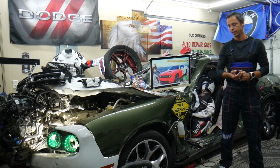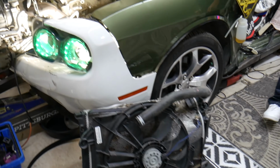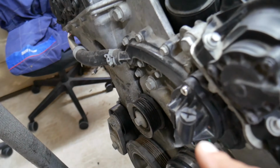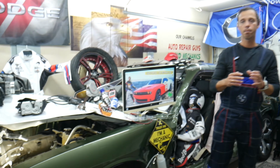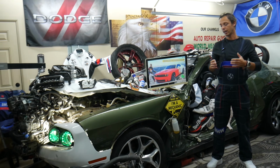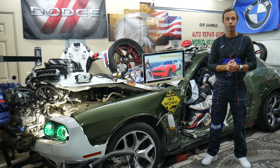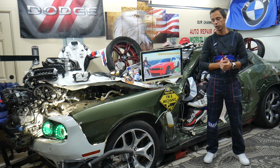Now another thing, guys, if you recently replaced radiators, hoses, thermostats, water pump, anything like that, and if you did not bleed the cooling system, that can cause an air pocket in the cooling system, and that air pocket can cause the coolant not to flow where it's supposed to, and that can cause overheating. So always bleed the cooling system when the car is overheating. That may save your engine.